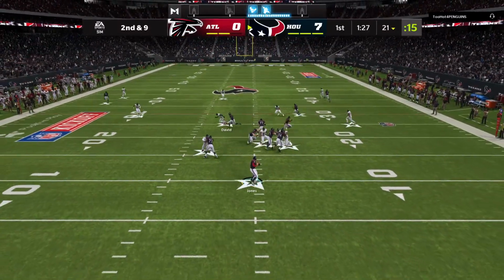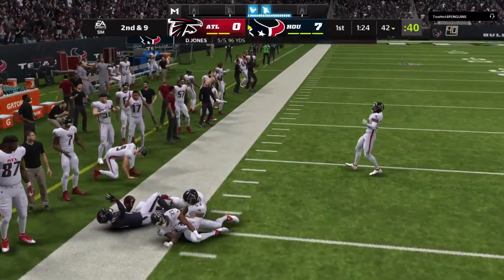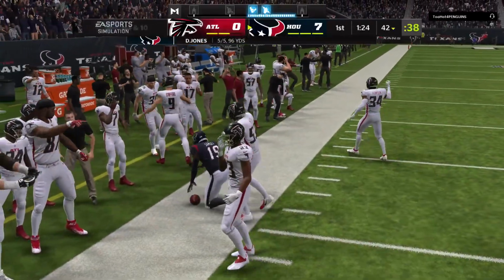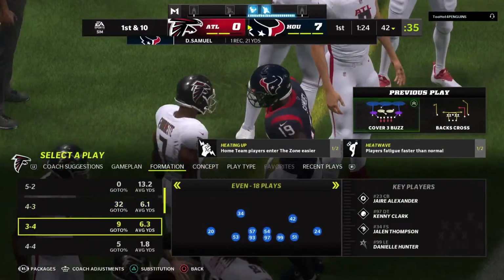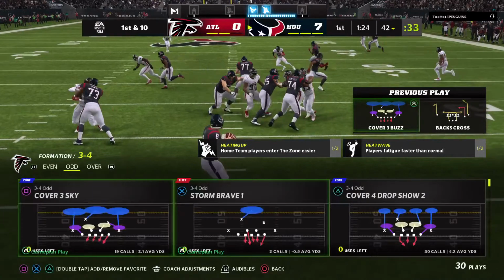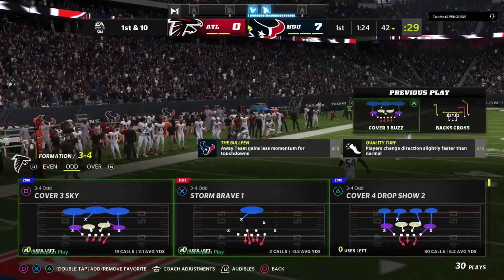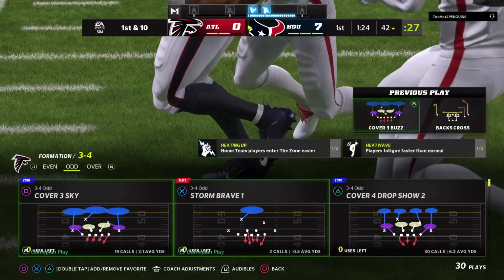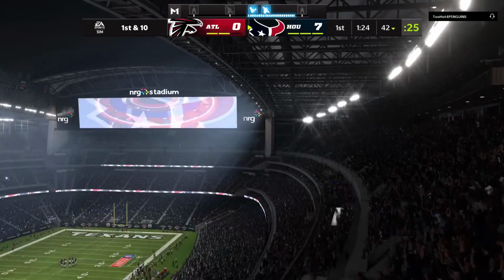On 2nd and 9, Jones. Man open, that's Deebo Samuel. And past the 40 before he's out of bounds. And another thing that makes the comeback route really effective is that oftentimes after you've made the initial move, receivers breaking away from the defensive back, and that makes it a really tough play to defend. A nice chunk of yardage picked up there.